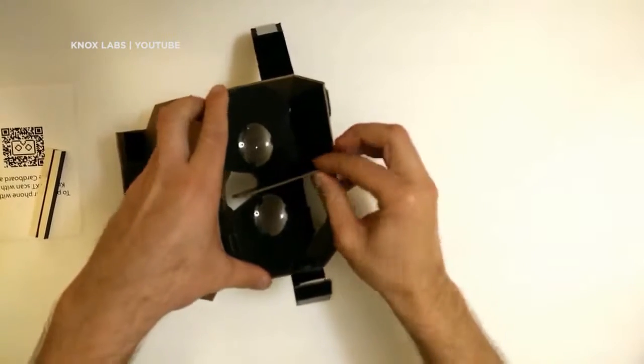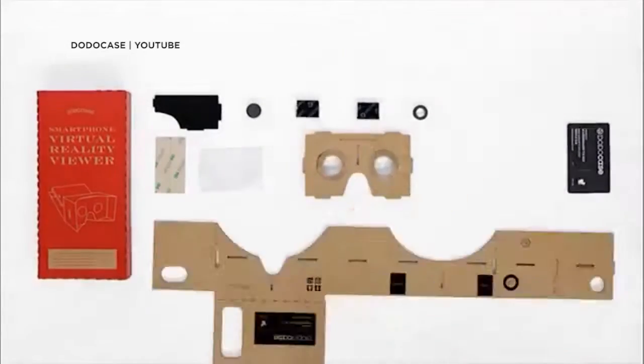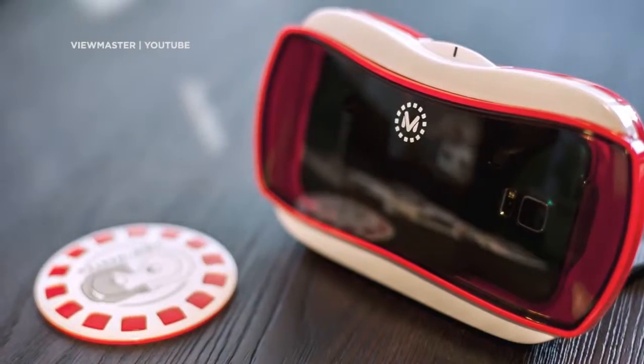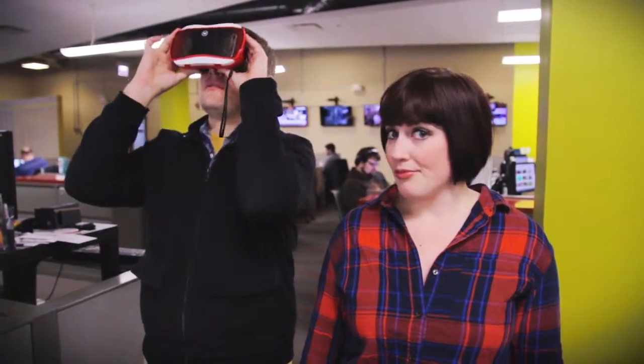While it's super cheap at $17 and is easy to set up, the lenses are pretty weak and can make your vision blurry. If you want something a little more solid, I'd actually go with the ViewMaster VR Starter Kit for about $30. I mean, sure, it's technically a toy for kids, but it's also for millennials who haven't quite grown up yet. Ooh, I wonder if there's an app that'll help me move out of my mom's house.